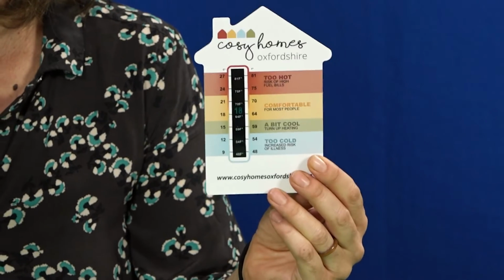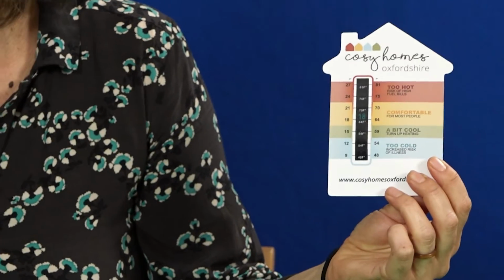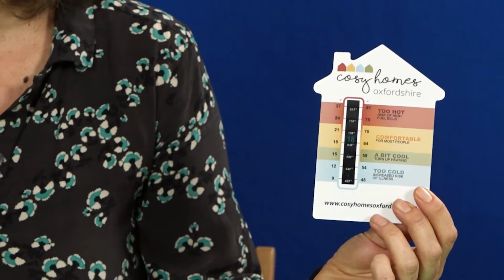The second thing that we recommend is that you keep your heating between 18 and 21 degrees. So going below 18 degrees, it can actually have negative health impacts for people, and it can also negatively impact the building. So you might end up with stuff like mould growing. A little temperature gauge like this can be really handy, and you can see on here that at the moment we're around 18 degrees, which is comfortable for most people.